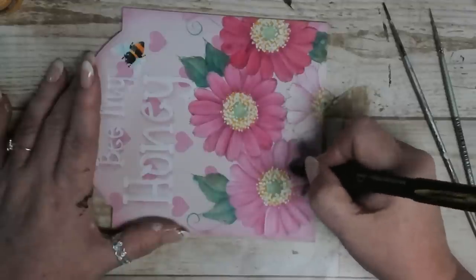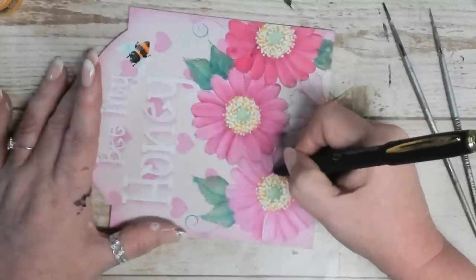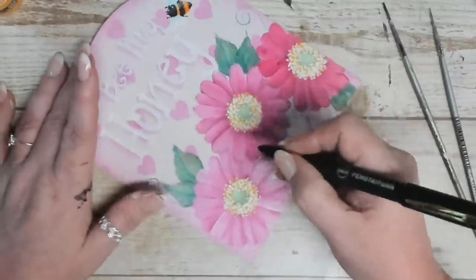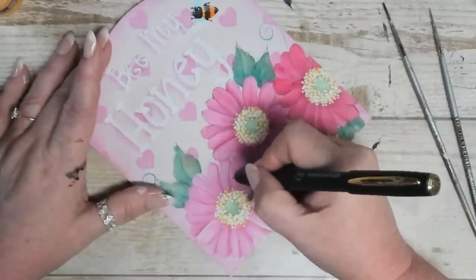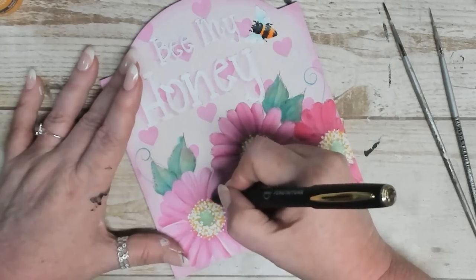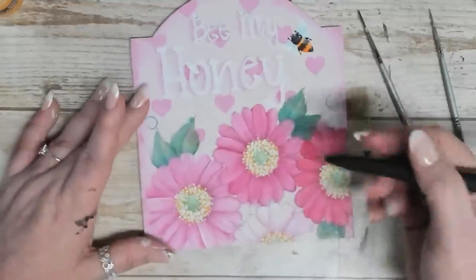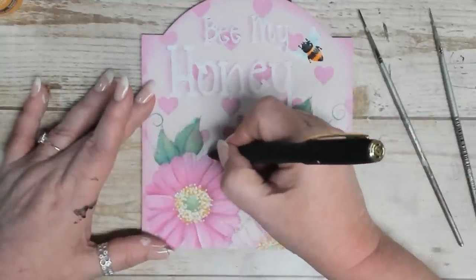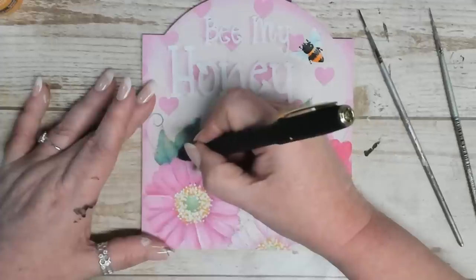So that's what I recommend. If you hit it with some matte spray first, then you don't have to worry about things conflicting or smearing or running. And just avoid the problem altogether. So I'm almost there. I see how it just makes these flowers stand out. I love that. And it adds a little bit of visual texture at the same time.